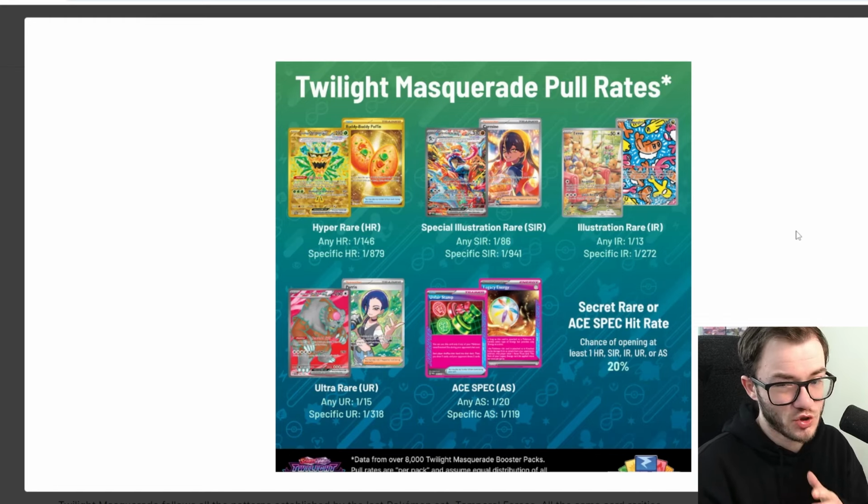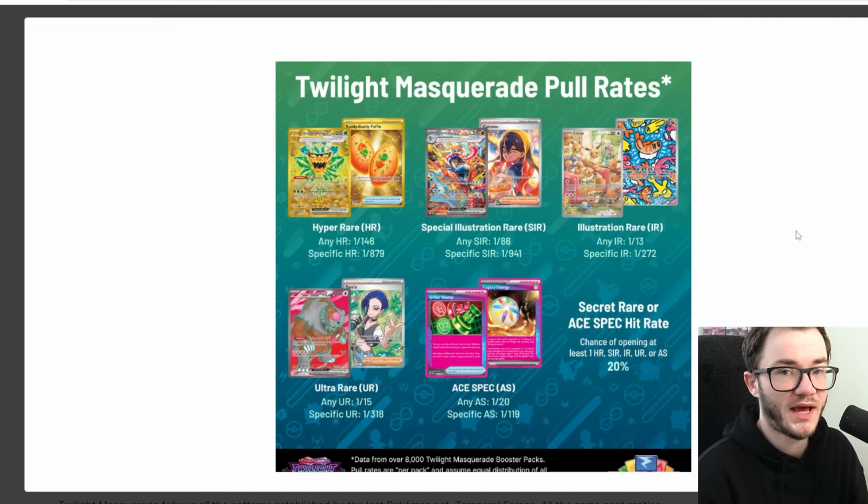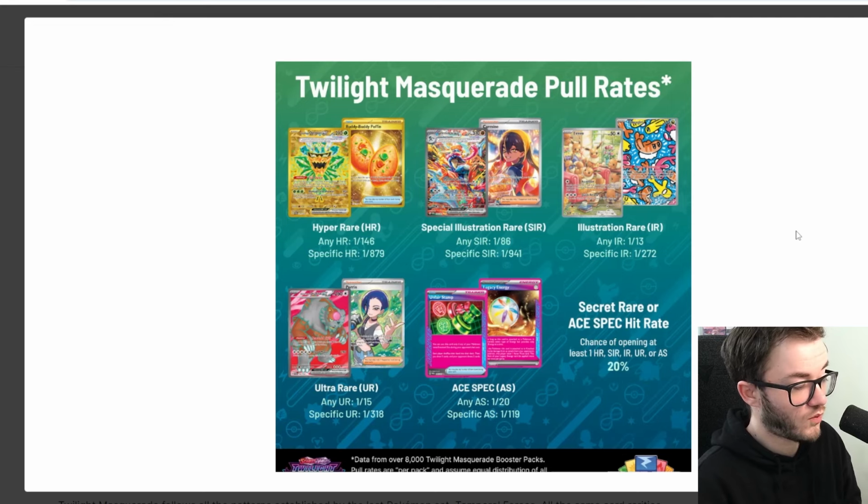Then we're looking at normal illustration rares, 1 in 13. So you're probably going to get them at 2, maybe 3 in a box if you're lucky. Specific one is 272. That's one of the reasons why we're starting to see Groudon and Tyranitar and other cards start to climb up, Magikarp as well. Then we've got ultra rares, so basically full art trainers or full art Pokemon, 1 in 15, so what's that, 2 per box. And then a specific one, 1 in 318, that's interesting.